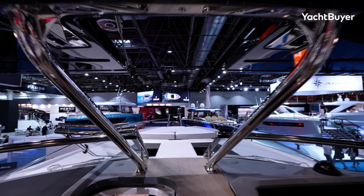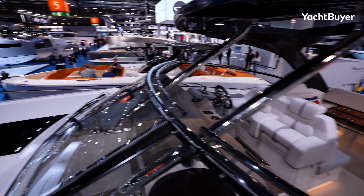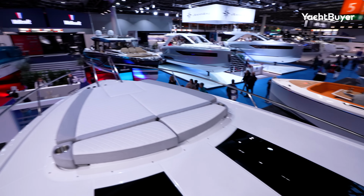What else you got? Well, you've got the walk-through windscreen. We're used to seeing that on Windy, but it works very, very well on this model. There's no side decks, that's why you can have such a wide cockpit.